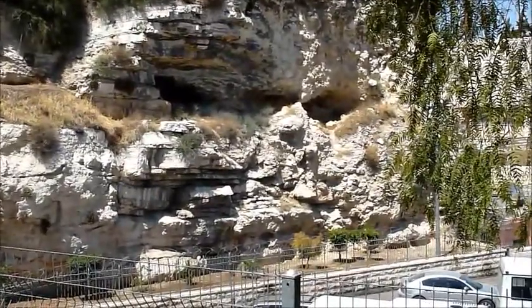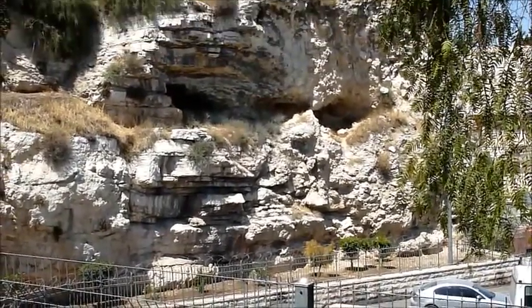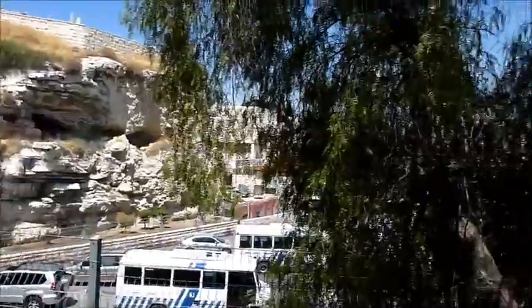looked like the skull back when he had found it. You can see the two eye sockets. The mouth at this point is under the ground, and then the eroding nose in between. So that's one reason. Second reason is because it is outside the city wall.